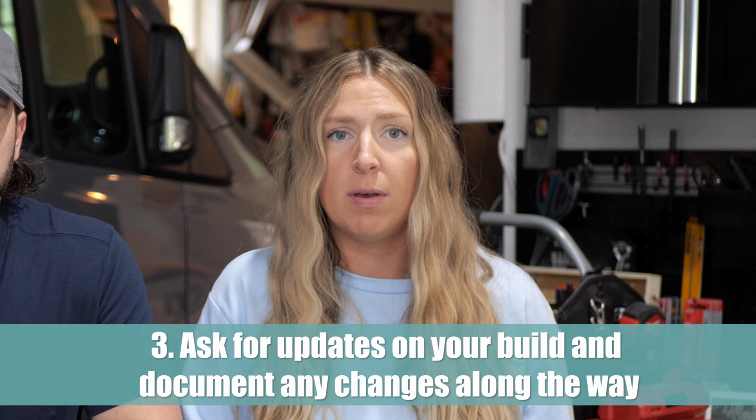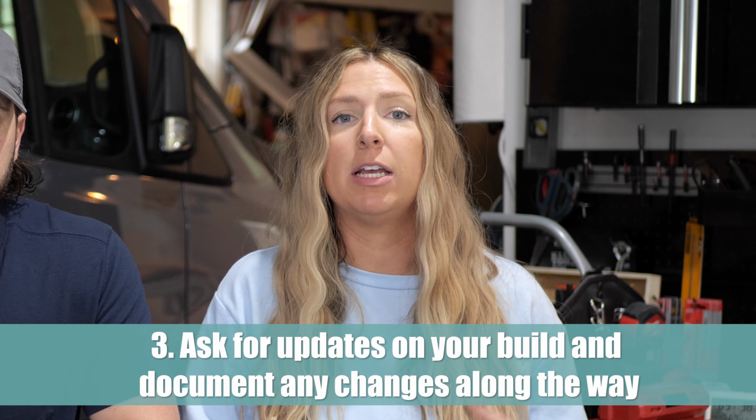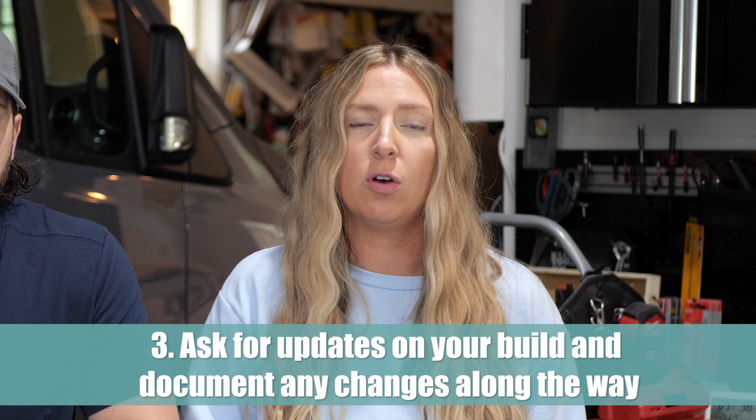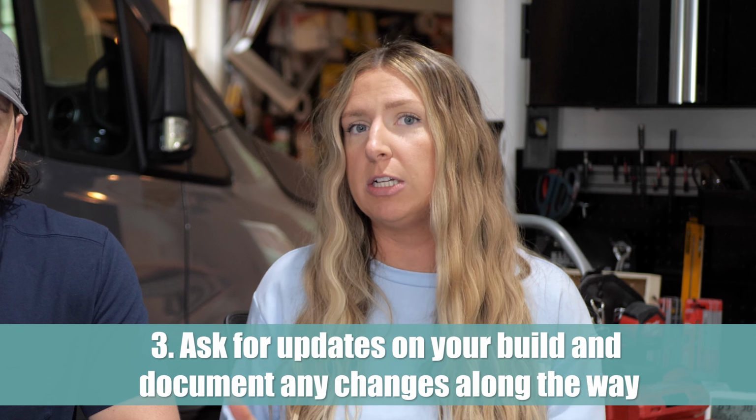You do want to make sure that your van builder has it, so that again, if a fire were to start and your van was in their shop, your van would be covered and you would be able to recoup that loss going through insurance. Yeah. Number three is having a realistic timeline, having updates, and making sure you have any changes documented. Now this is crucial. For us, we personally don't give a firm date right from the get-go. We give a general timeline for how long a van build is going to take.